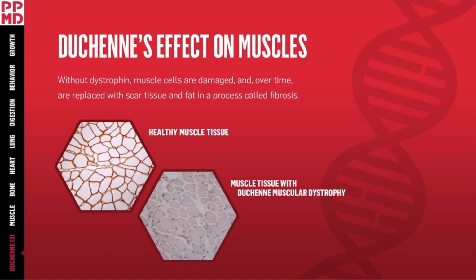The pictures on this slide are showing how your muscle cells look under a microscope. If you've had a muscle biopsy done, this is what they're doing in the lab. They're looking under the microscope and staining for the dystrophin protein. The picture on the left shows how it would look in normal, healthy muscle tissue. You can see each cell is outlined brightly with the dystrophin protein, and that is how it should look. The picture on the right shows muscle tissue from someone with Duchenne, and you can see there's no dystrophin present, and the muscle cells do not look normal. There are a lot of spaces between them that are eventually being filled with scar tissue and fat.